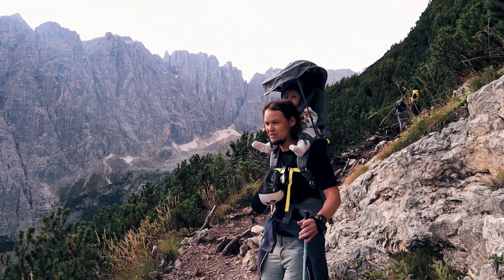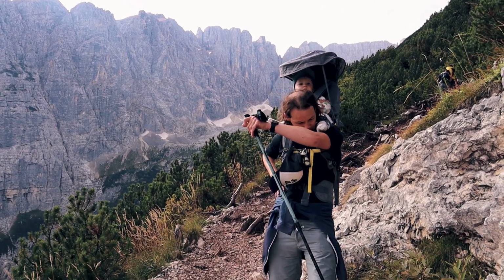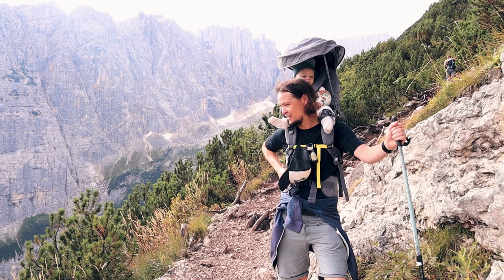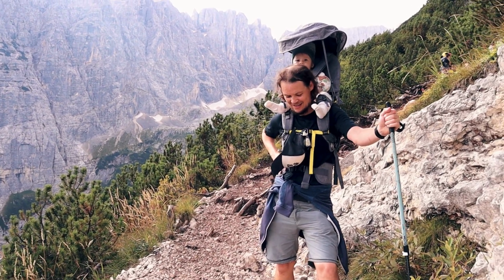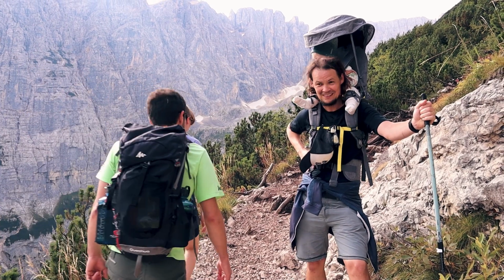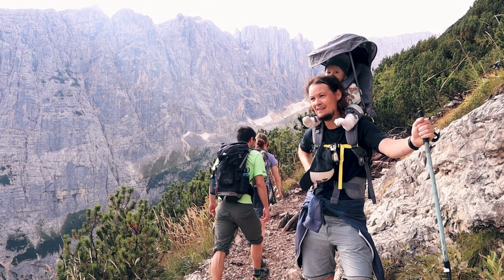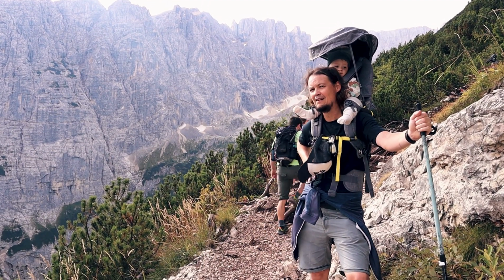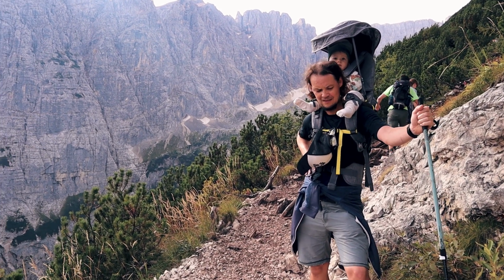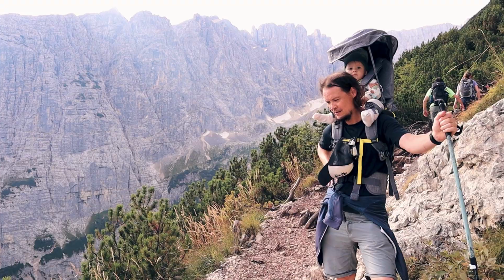When there was nowhere to grip, I wasn't happy. I just need to cool down. It's hot with the pack on. But I think it's fair to say if you come up here with a baby in the carrier, you need to be confident on your feet and experienced. Otherwise, no chance. There's no chance I could ever carry Artie up this.